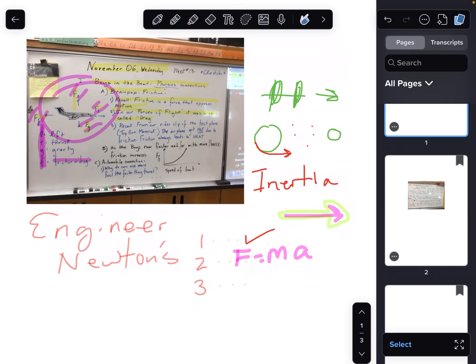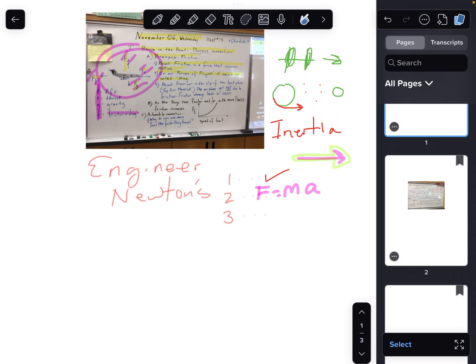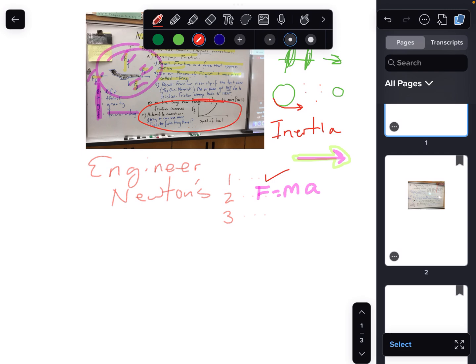Let me use this tool here just to make it a little bigger or smaller so I can use a little more space to draw. Check out this part, which I think is fascinating. When you drive a car and you're talking about friction, the amount of friction, so you've got your bad picture of a car right here. I'll try and draw one best I can quickly with this little drawing tool.